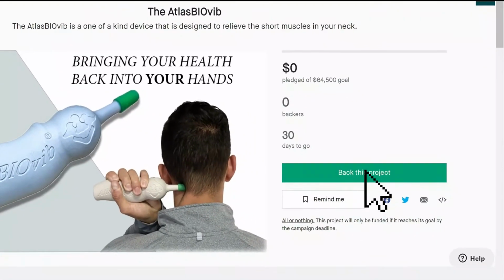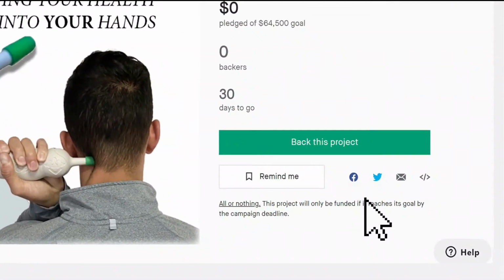He has asked me to help him to bring his invention to the world, and now I'm here asking you. With your support, we can place the minimum order necessary to bring the AtlasBIOvib to life, making my grandfather's dream come true and bringing your health back into your hands. So please, hit the green, back this project button, and join us.